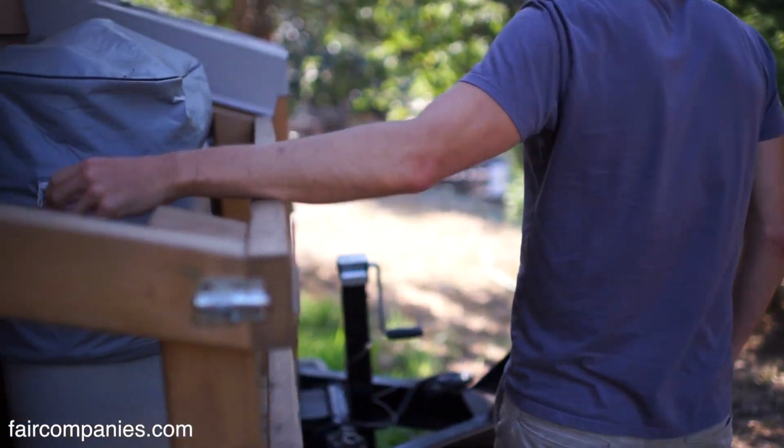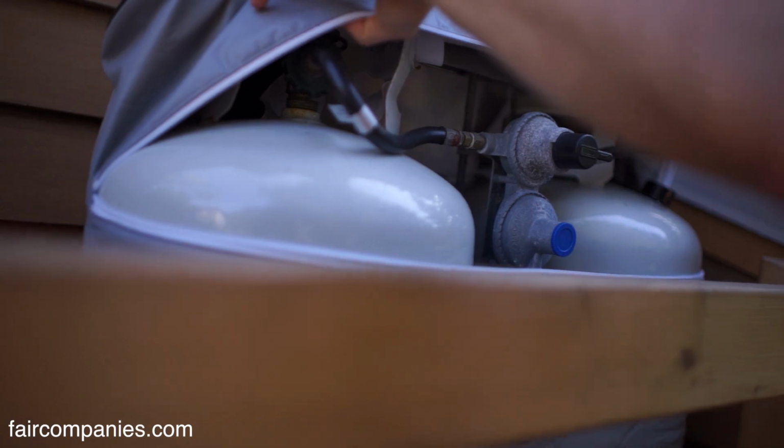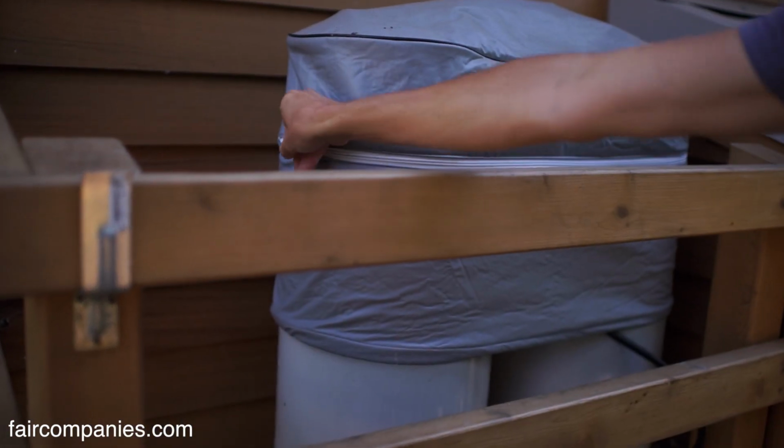This is our 2 propane tanks. It just has a normal RV switchover regulator. They're pretty big tanks, so that lasts a long time. I don't have to fill them up very often. And our stove and the on-demand hot water are both propane.